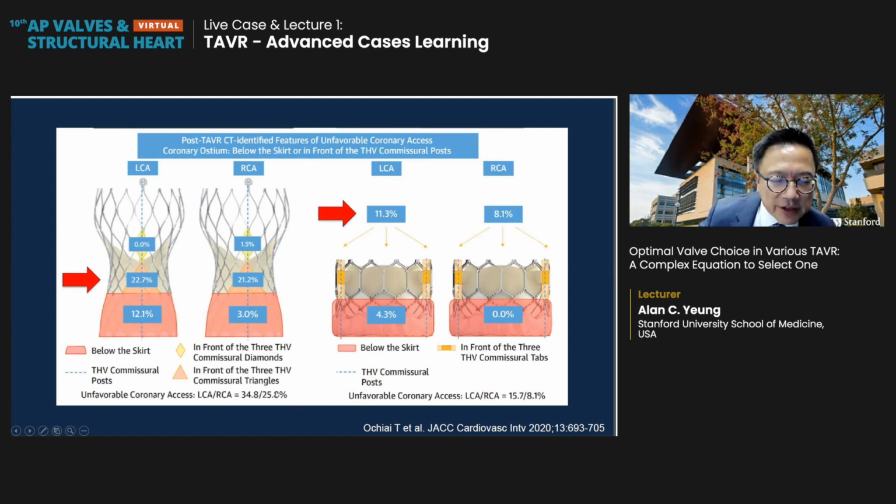If you add it together, about 35% of the time the left coronary will have difficult access, and about 25% of the time for the right coronary artery. Similarly, if you plot it out the same way, because of the shorter frame and the open cell at the top, the unfavorable coronary access will be a little lower in the SAPIEN system.